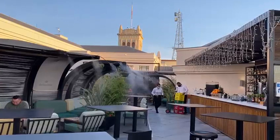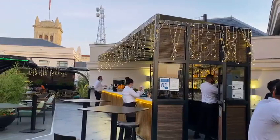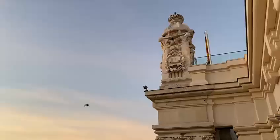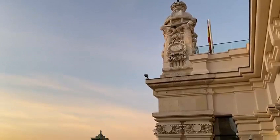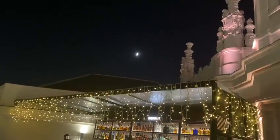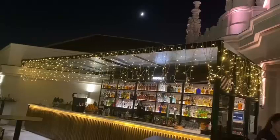On the 6th floor, you will be greeted by a receptionist and you will be asked to pay 6 euros, which will be deducted from your food and drinks bill. This bar offers sharing platters and desserts, a wide variety of cocktails and mocktails, a broad selection of wines, cavas, and champagnes, as well as coffees and other beverages.